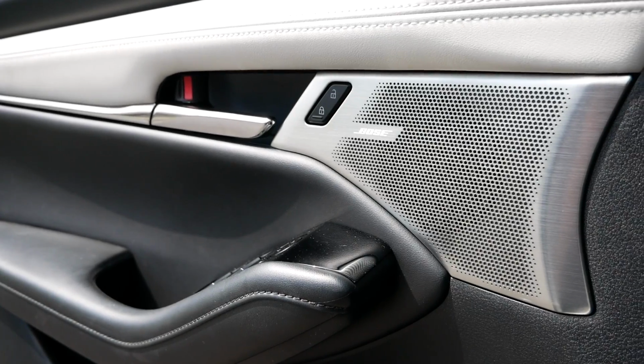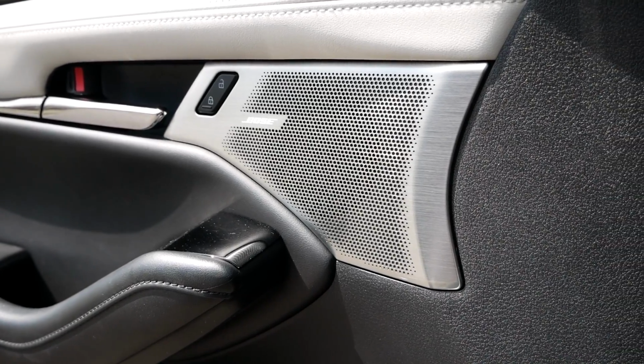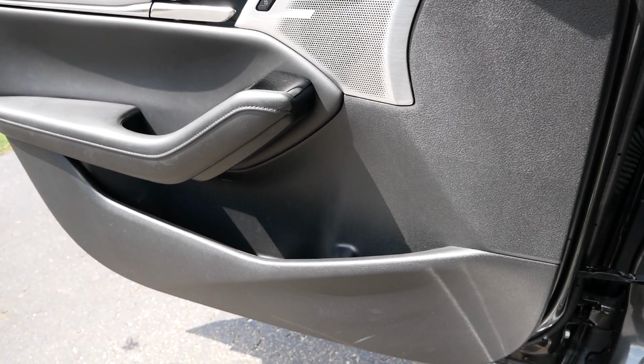But anyway, one nice thing about this whole setup, though, is that you have this Bose Centerpoint stereo system, and it's 12 speakers, and I think it's the best sounding stereo outside of the high-end luxury stuff. Like the Bowers & Wilkins stereo in the Volvos is probably better, and maybe one or two others. But this is one of the best stereos under $100,000, honestly, along with that Volvo system. It is just so crisp and clear. They have a really cool design where you don't have any speakers in the lower part of the door where you usually have bass drivers in other vehicles.